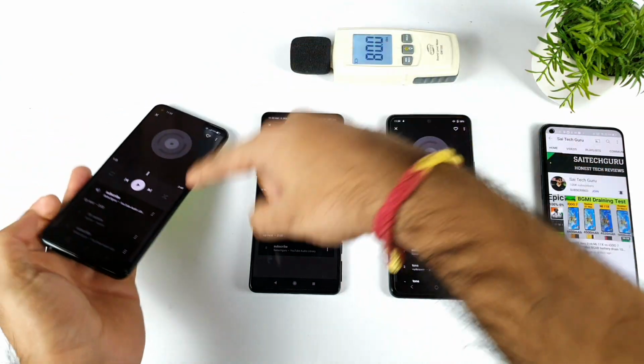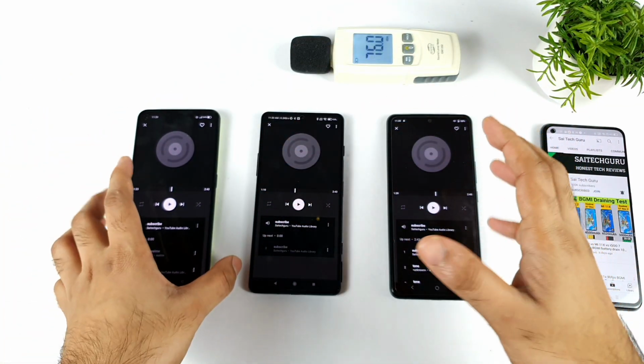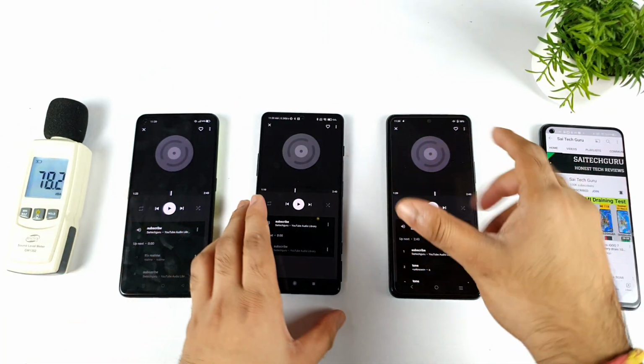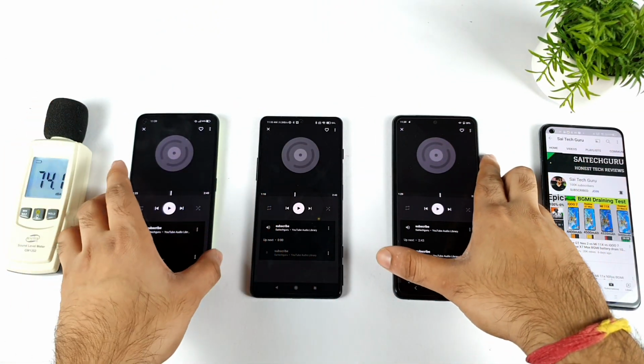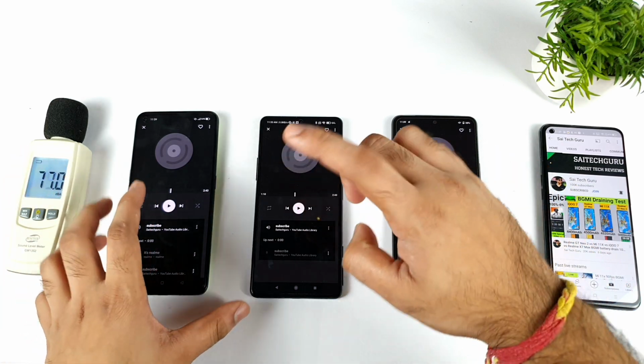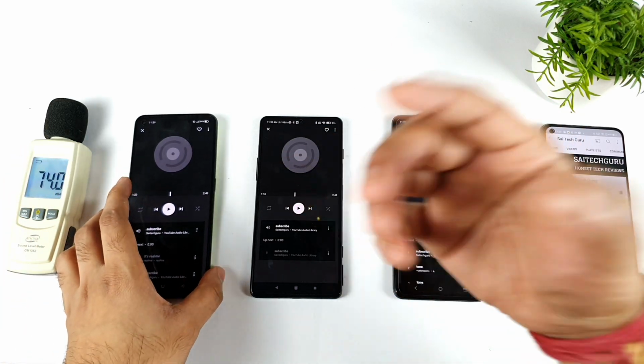So, friends, the Realme GT Neo 2 and the Poco F3 GT came very close to each other, but some users preferred the slightly better bass effect in the Poco F3 GT, and some users liked the Realme GT Neo 2. What I'm going to do is play the audio one by one, then you can figure out which has really good bass effect.